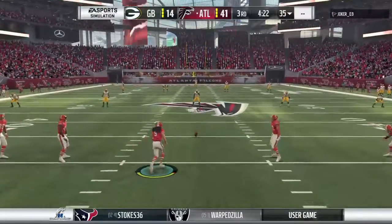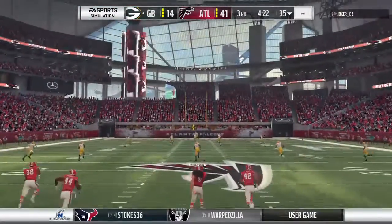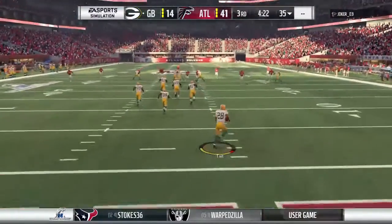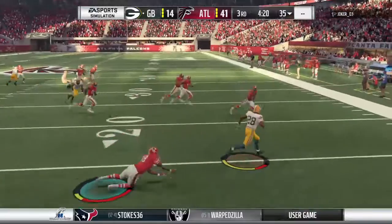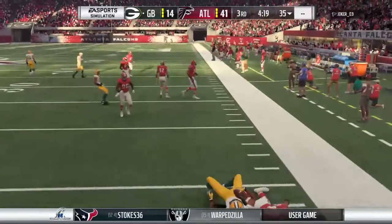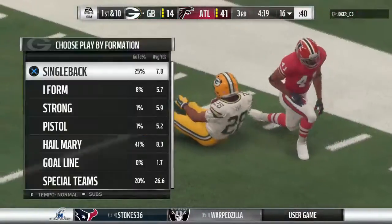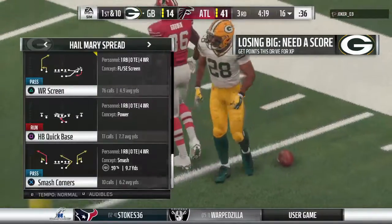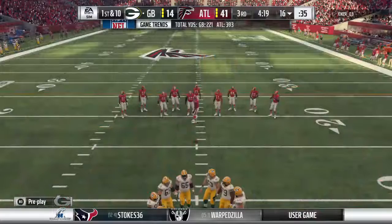Set now to kick this one away, and off it goes. That'll be taken in the end zone. And in hindsight, probably should have stayed where he was, as he'll only get back to the 16-yard line. The Green Bay offense now about ready to take possession here.